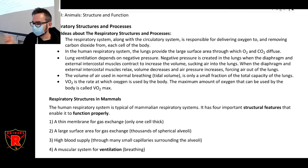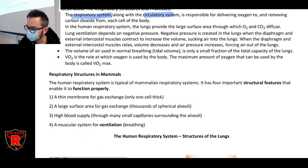Again, we just mentioned this, but the idea here is that the circulatory system and the respiratory system together are what are delivering oxygen to your cells and removing CO2 from your cells. Circulation, we're going to talk about the first day that you come back, so I'm not going to get into a ton of detail on the circulatory part here, but I am going to talk about the respiratory part, just getting the oxygen in.